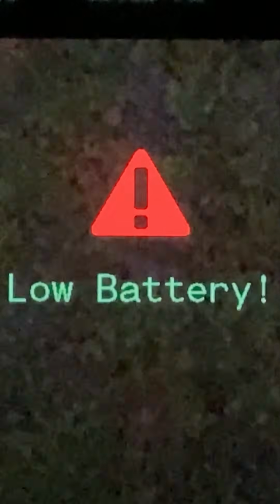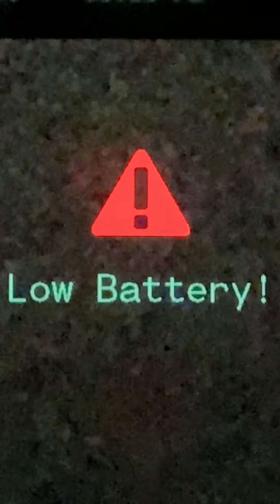Okay, guys, there's the low battery sign. Oh, sorry. But I told myself if it came on again, that would be it. Let me back out here so we can get our bearings.